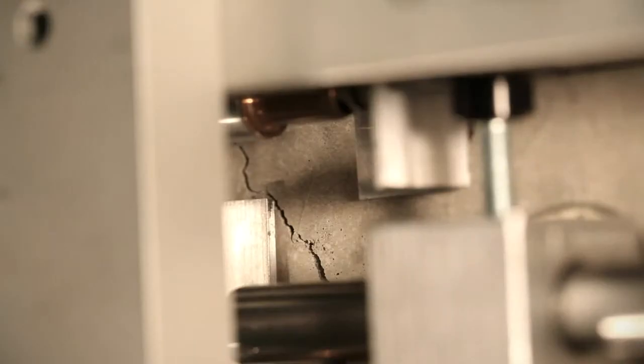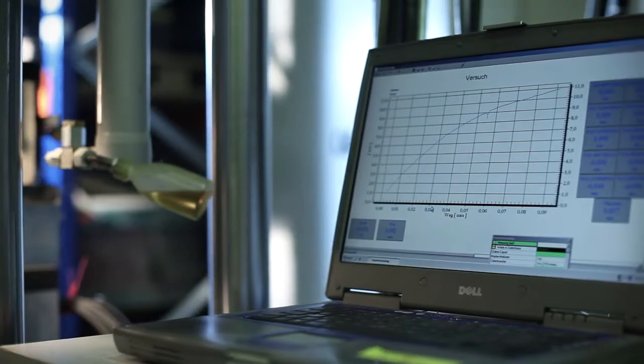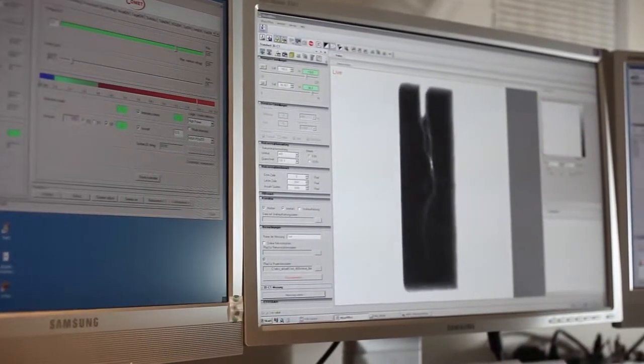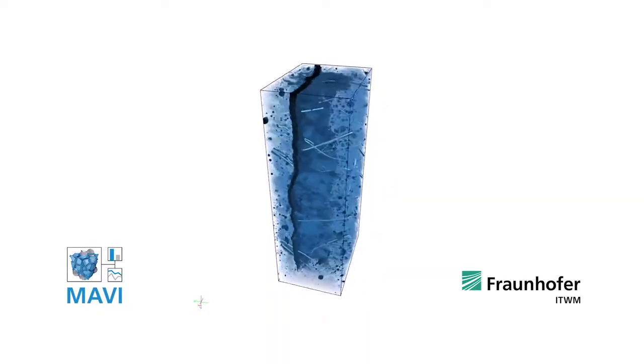The new capabilities are now to be applied to the study of fiber characteristics in cracked concrete. The safe application of steel fiber reinforced concrete is expected to bring additional impulse to the entire building industry.